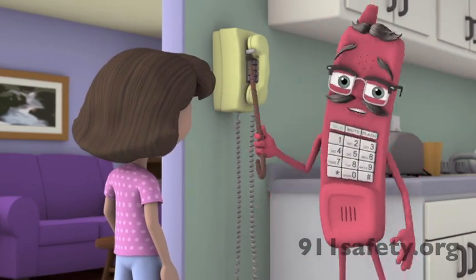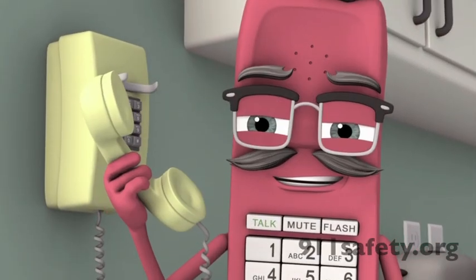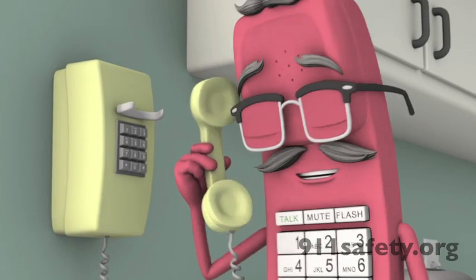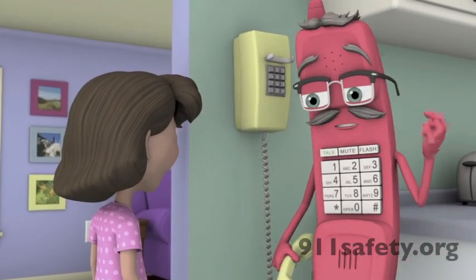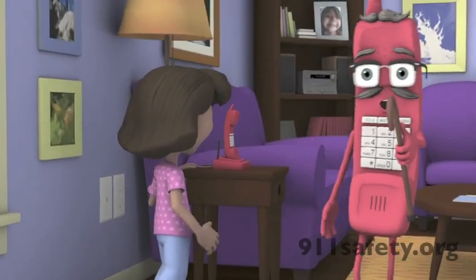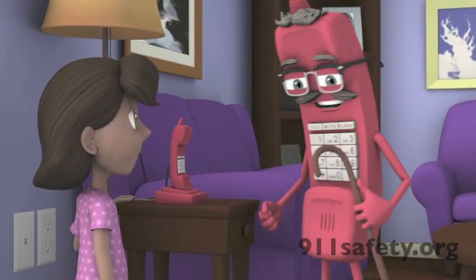If you use a curly cord phone, just pick up the handset and you'll hear a dial tone right away. Then dial 911, and when the 911 call taker picks up, you answer all the questions. The good thing about curly cord phones is that if the power goes out, the phone still works. See what I mean? No, I can't see anything. Oh, sorry about that, little lady. How about now? Yes, I get it. The phone stays on.